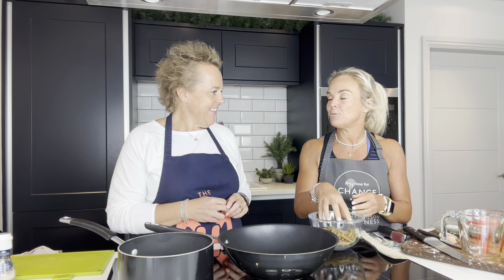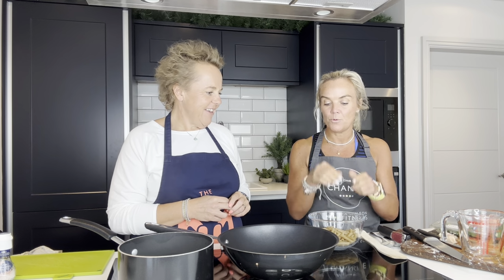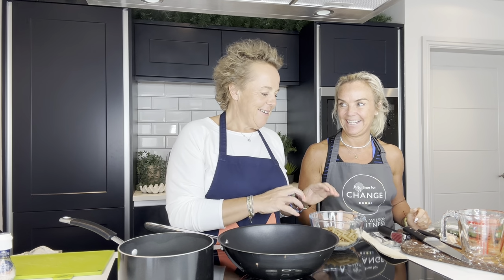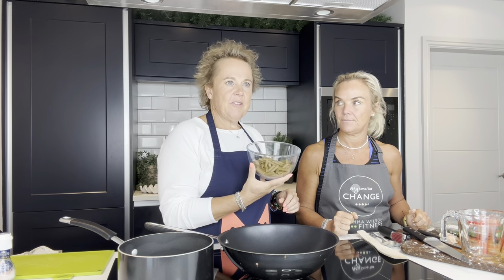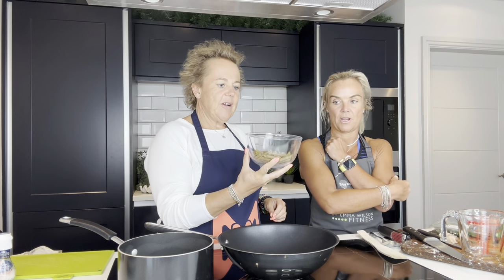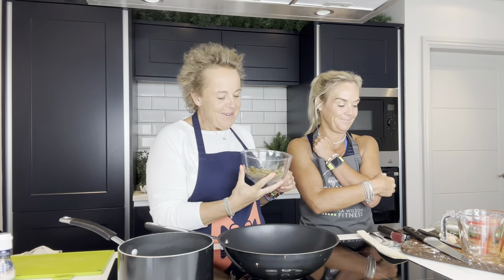But it is still the one thing that I have to measure out. Let's fill up my bowl. I have no concept of how much pasta. So for this recipe, which is for two people, it is 120 grams of this brown rice pasta, dry weight.